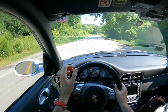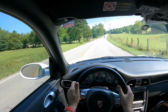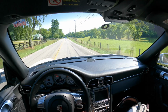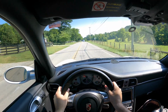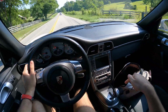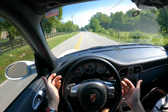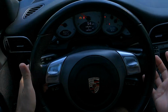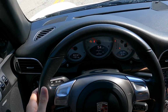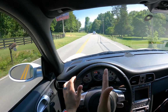Here we are on the road. We're enjoying a drive. The engine's in automatic mode. It's quiet. It's nice. Now, I would probably keep it in automatic mode the majority of the time, because the downside of the Tiptronic system is if you go over here to manual mode, there are no paddles. So you're gonna have to use the plus or minus on the steering wheel. I gotta be honest, that's easy to get used to.